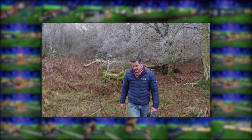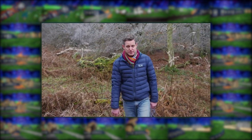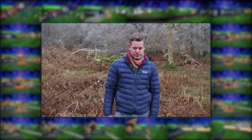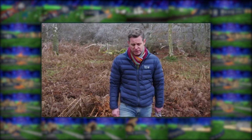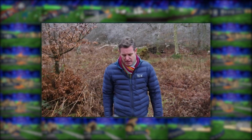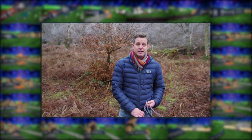It's clear that this landscape is going to be dramatically changed by HS2. And it's not alone, because many other parts of the UK countryside are going to be transformed by this and other big infrastructure projects designed to drive our economic recovery. But can the government deliver on its promise to make this a green recovery? Here's Joe.